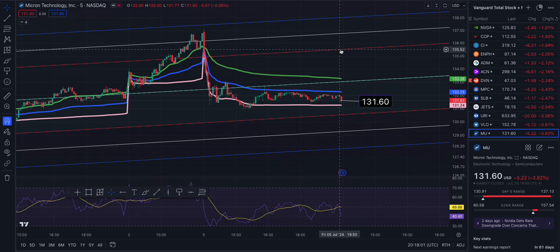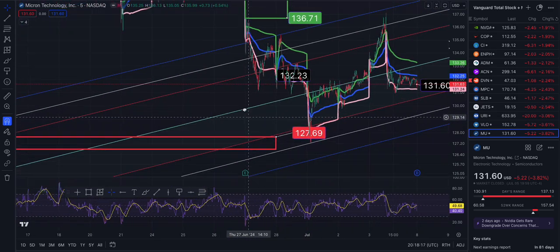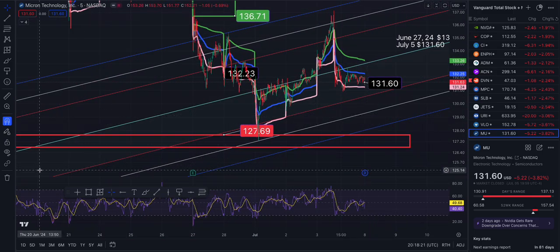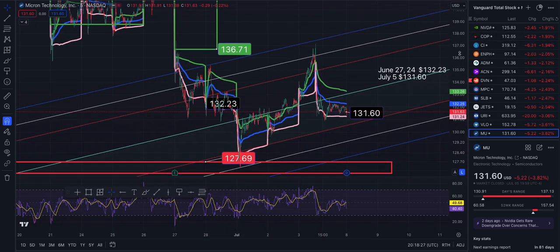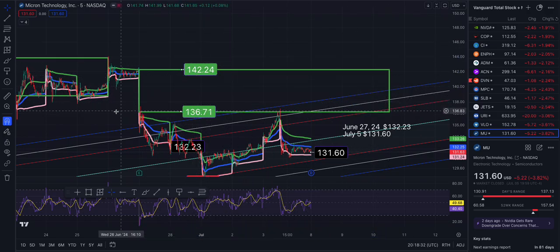133.05, 135.52, 136.76, and 138.01. 130.52, 129.30, and 127.99. So we have this gap that is still in play, but we are moving farther away. We're in an upward channel still, even though we're down for the day. And then we have this gap to the upside that will take us to 142.24.